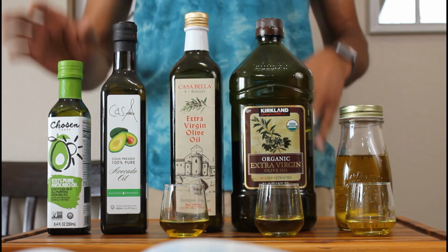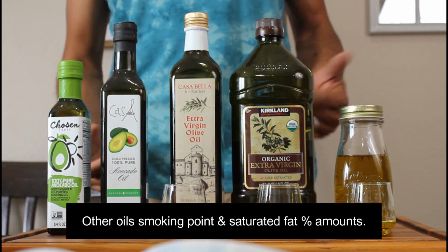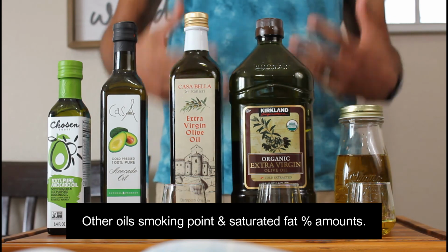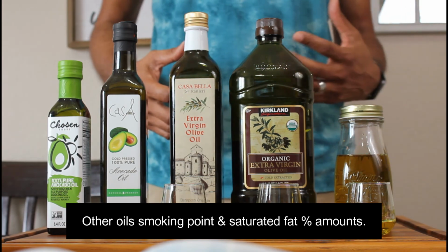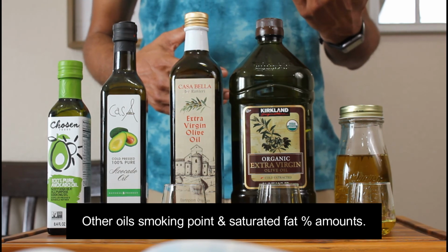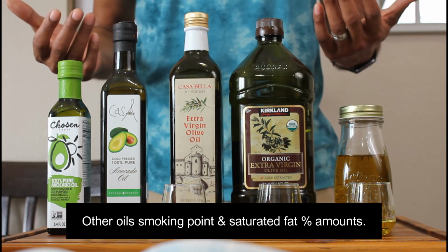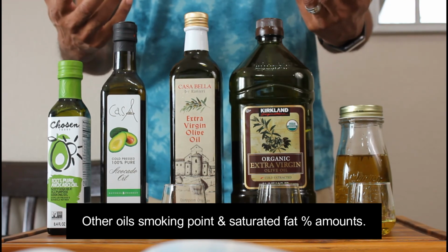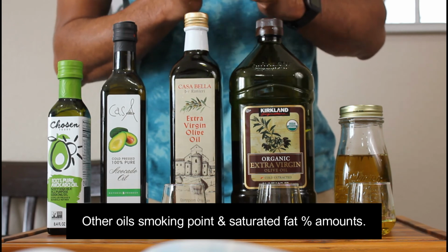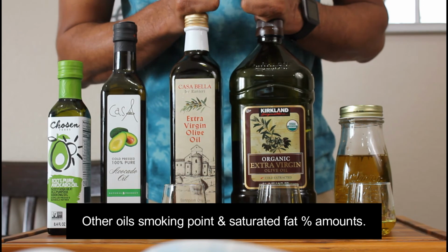All right, now that I done opened the gate, said something about saturated fat, and we already talked about smoke points, I'm just gonna run down a list for you real quick to tell you about smoke points of certain oils and the percentage of saturated fat. All right, you ready for it? Here we go. Butter, 300 degrees to 350 degrees Fahrenheit smoke point. 62% saturated fat.